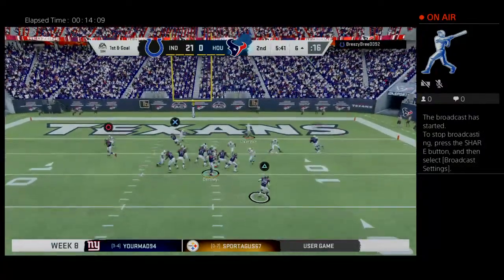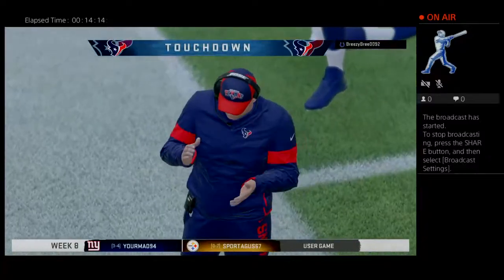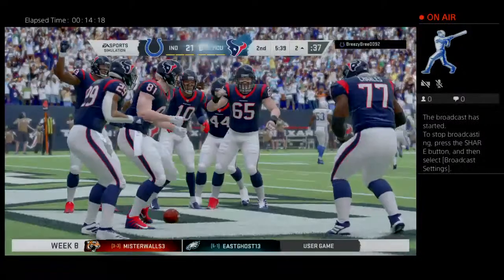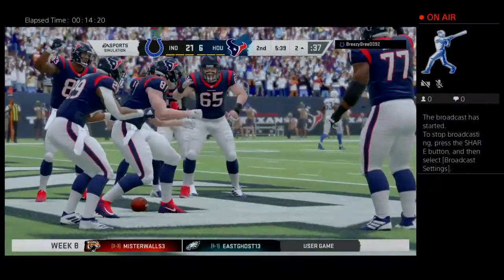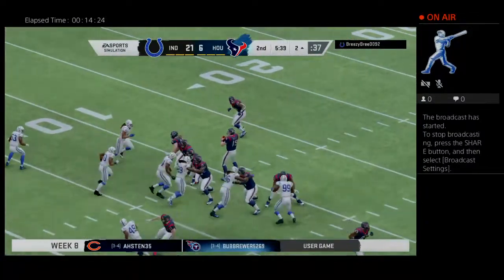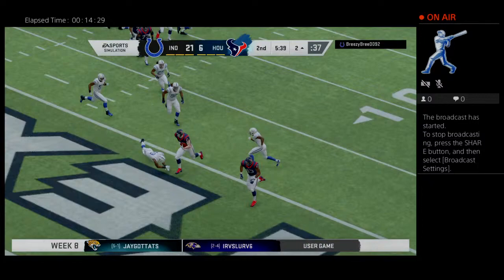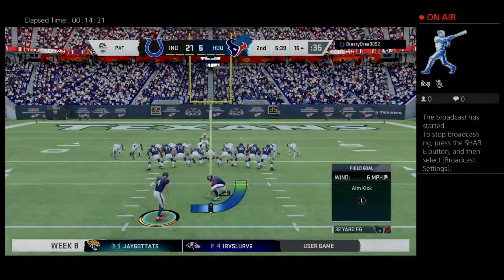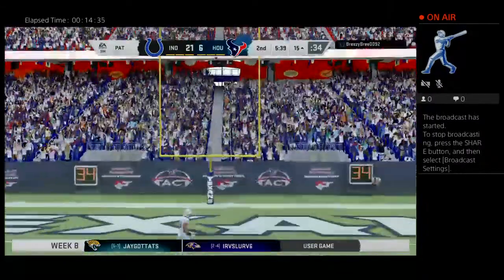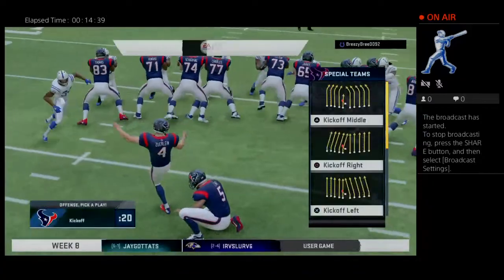Back to throw, Bentley, and he's got it. And he'll take this one in for a Texans touchdown. Kahale Warring, his 2nd touchdown on the season, as they are now on the board here in the 1st half. Now Greg Zuerlein on for the extra point. It's up, it's good, and that'll cut the lead to 21-7.